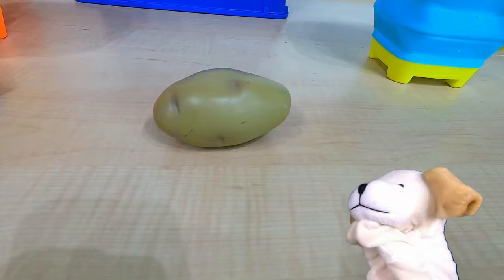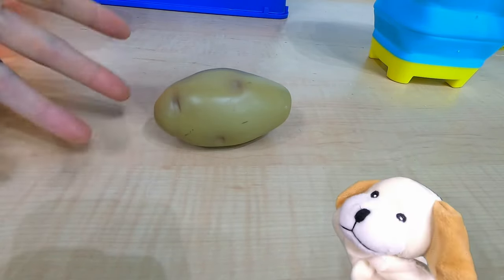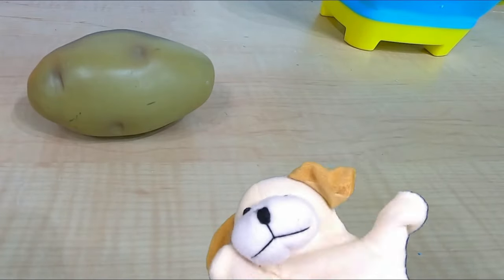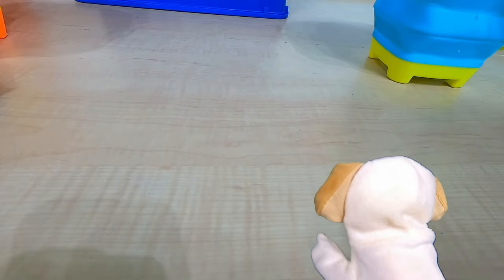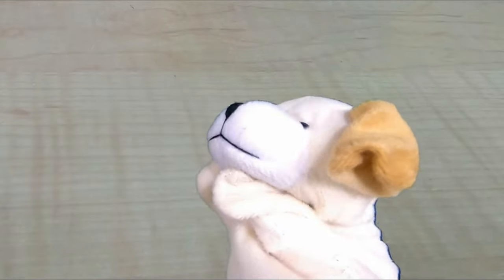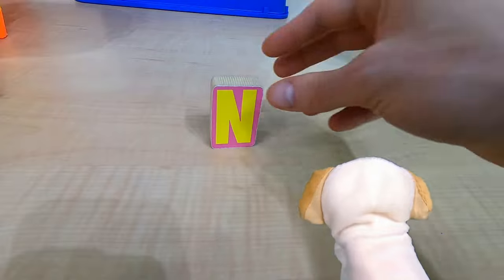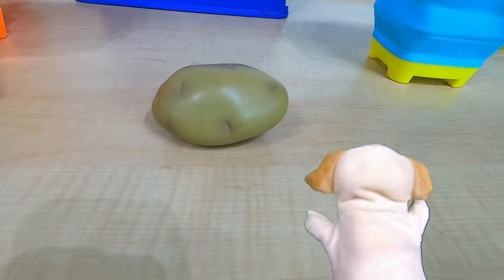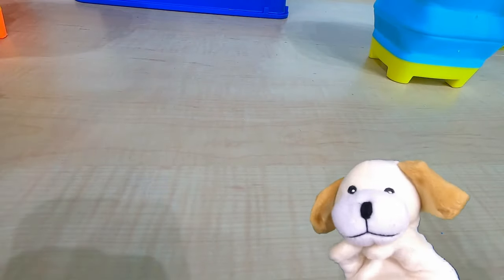A letter! That's not a letter, Excite Dog. What? A potato? But I thought it was a letter. You certainly did. But that's not a letter. That is an old-fashioned potato. And that one is a letter. Ooh. Potato! Potato! This time I know what the potato is. Good job, Excite Dog.